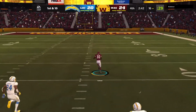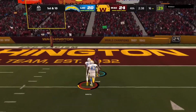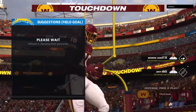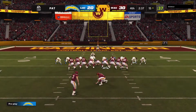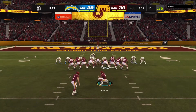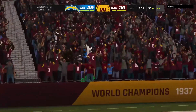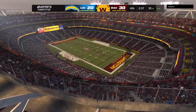And got his man complete. 20, 10, 5, touchdown, Washington. Curtis Samuel, 84 yards. And Washington going to add on to their lead. And oh my goodness, this is nowhere close. Well to the right and no good.